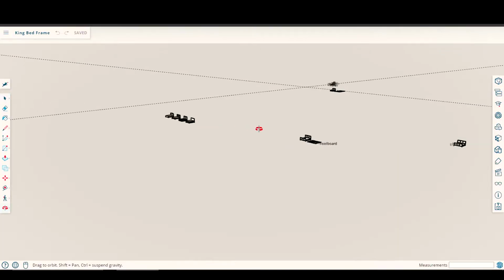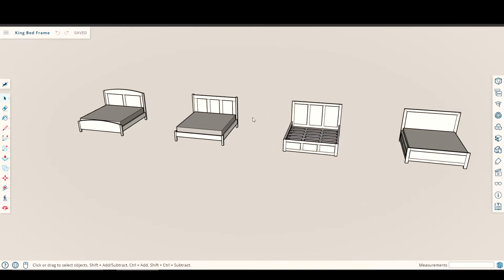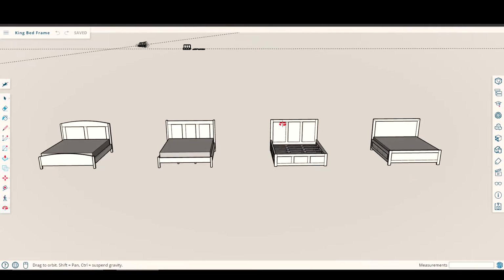A perfect example of this is the king bed frame. If I go into my SketchUp file here, you can see that I started with my 4 initial designs. I had an idea in my head of what I wanted this bed to look like, but I also wanted to experiment with some different designs and options. So I knew overall what the shape and design of the bed would be, and I wanted to figure out some different design options.